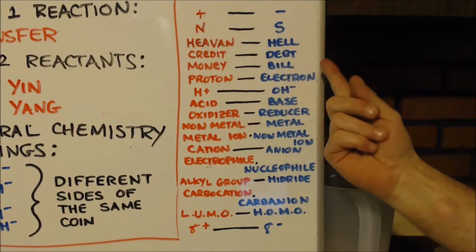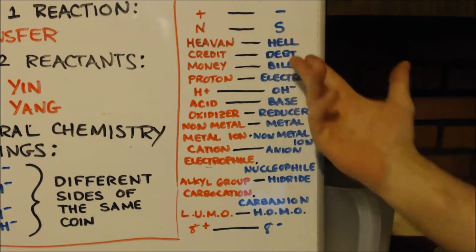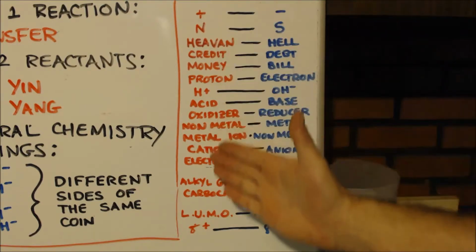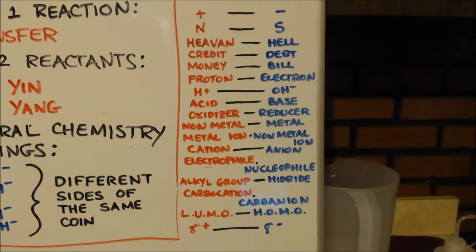Same as north and south. It's not one, they're both that same value. North, south, heaven, hell. You go south to hell, you go up into the sky to heaven. That's north. It's positive. These are all positive things on this side. I always think of these as negative. Like positive would be credit, negative would be debt. Positive would be money, negative would be a bill, right?